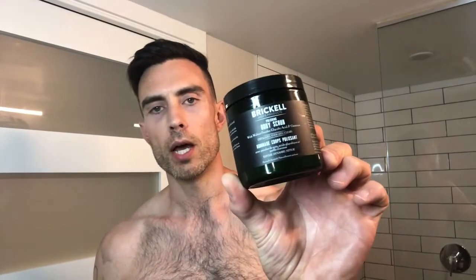So I'm about to hop in the shower and use a body scrub. I'm going to use the Brickell polishing body scrub. It's a new product. Has a really interesting looking consistency to it. It almost looks like sand. But the primary ingredient is a walnut shell powder. So it's got some mint essential oil, so it's like a really invigorating, refreshing scrub. It's going to leave your skin feeling super fresh, nice and smooth because it's going to exfoliate.